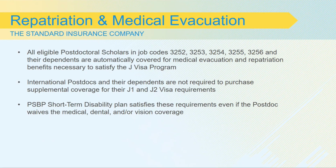And this is not a normal part of a medical plan. So we've added this to your short-term disability. And since you're all enrolled automatically in that, you will be covered for the repatriation and medical evacuation. But as I said, all postdocs have access to this. It's just required of the J visa holders.